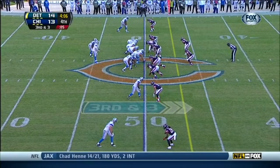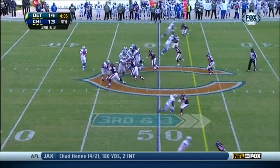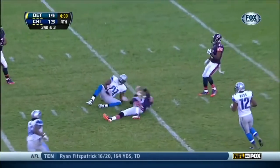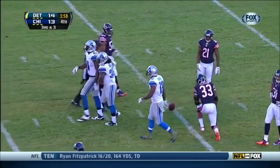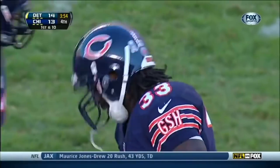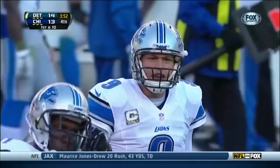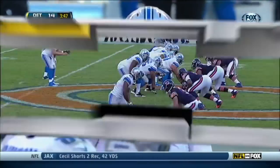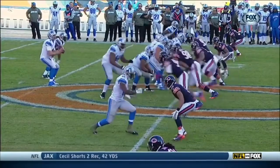Huge play here, 3rd down and 3. Stafford fires, and it's Calvin Johnson who makes the catch with Tillman draped all over him. So the clock continues to run under 4 minutes remaining. A 14-yard completion and a Lions first down. It's becoming one of those throws between Matthew Stafford and Calvin Johnson that's becoming almost automatic.